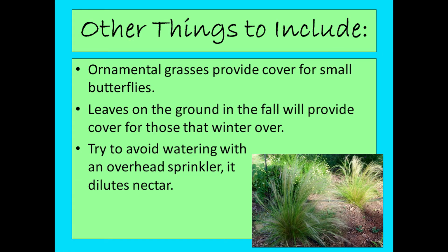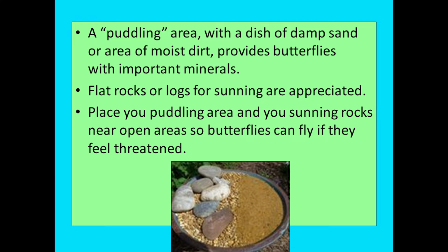So that works. You can also create a puddling area. Take a shallow dish, put some sand in it, keep it kind of moist. Here you can see there's some gravel and some big rocks for sunning, and then you have the sand here. There are a lot of important minerals that butterflies will get from that damp sand, particularly male butterflies. And occasionally you might see, you've watered and you've got some bare ground and suddenly there's some butterflies on it. That's what they're doing. They're getting minerals from the soil.